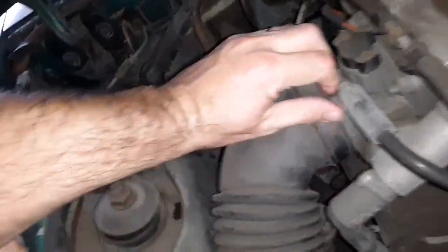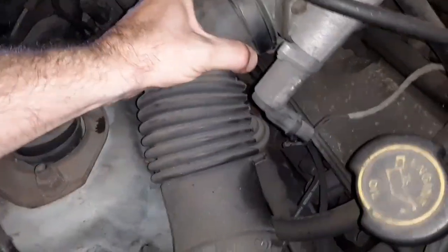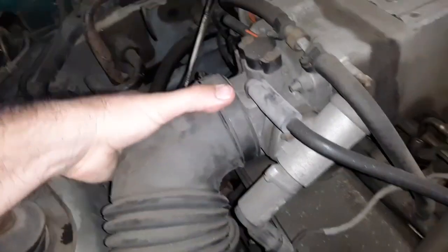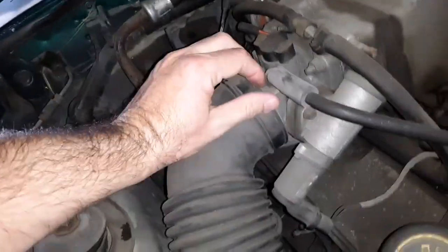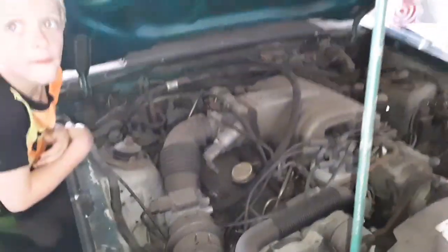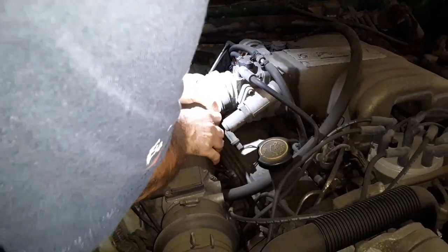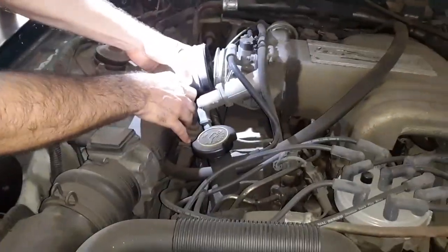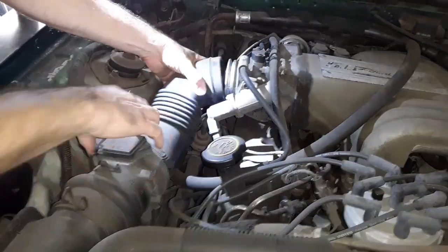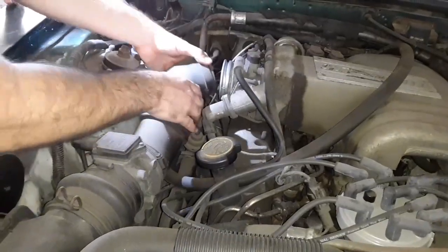And I thought about replacing some of this stuff, doing like a cold air intake and a mass airflow meter, but again, how much money do I want to put onto a stock engine with 260,000 miles versus just doing everything from the ground up like I want to. But anyway, we'll get that off. I'm going to get two hands on it. Okay, so about got this thing off of here.